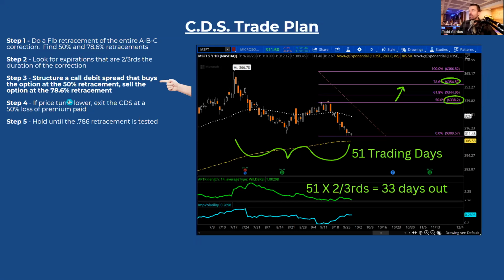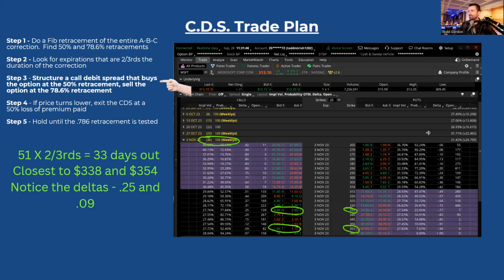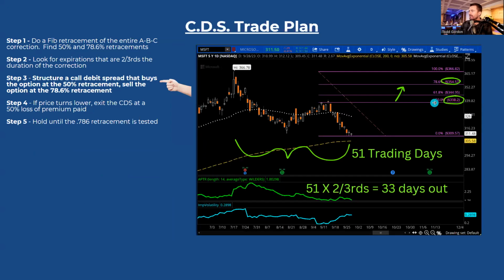If it doesn't work right away, I'll show you how to get out of this trade. We're going to exit, we're going to manage risk. 51 days, 2/3, we're going 33 days out. There are options that are 29 or 36 days, so shade a little bit more, which is fine. So we're going 36 days out, 3 Nov. Remember, we're buying the 50% retracement, selling the 786 retracement. That's 335, 355. 338, 354 are our numbers. Closest that we have are 335, 355, 33 days out.